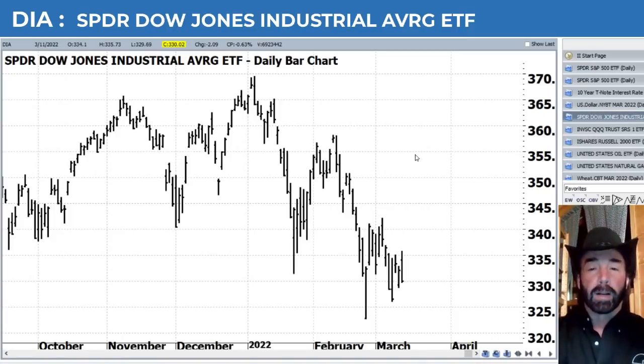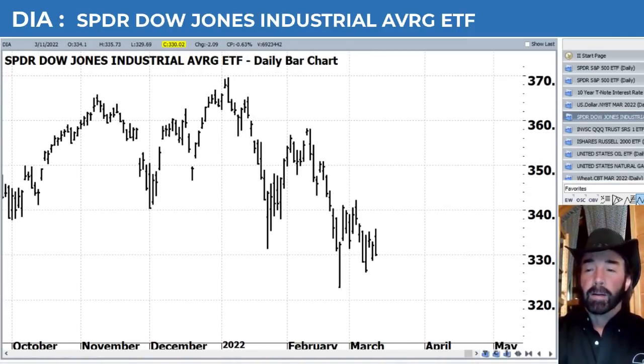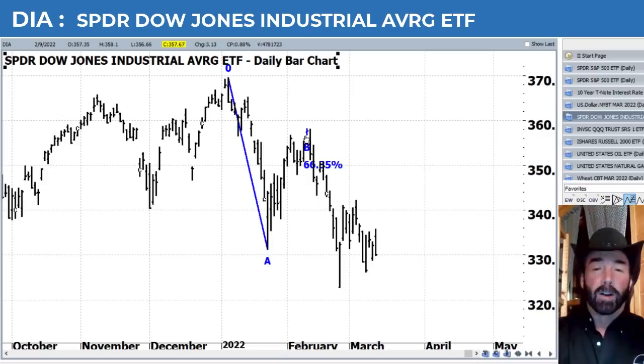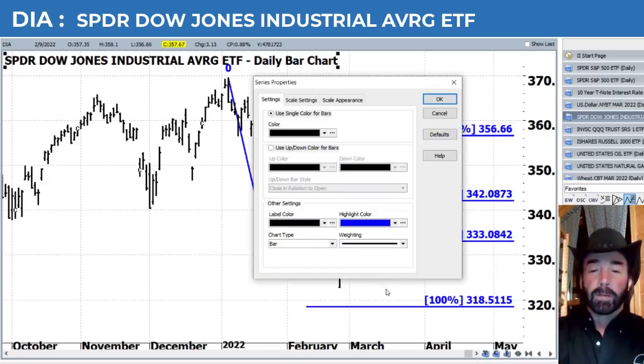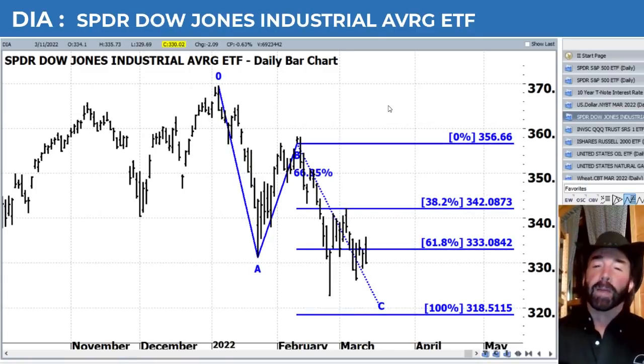Looking at some of the other markets, looking at the Dow, you can see here with its zigzag pattern how the Dow is continuing. And it's actually even closer to satisfying its target than the S&P is. So you can see we came all the way down and almost hit that target back on the 24th of February, and it's hanging around the 61.8% extension as well, but it got within a whisper of that 100% extension.